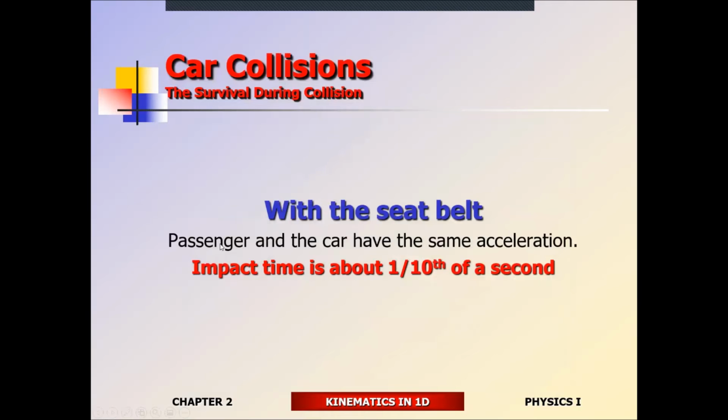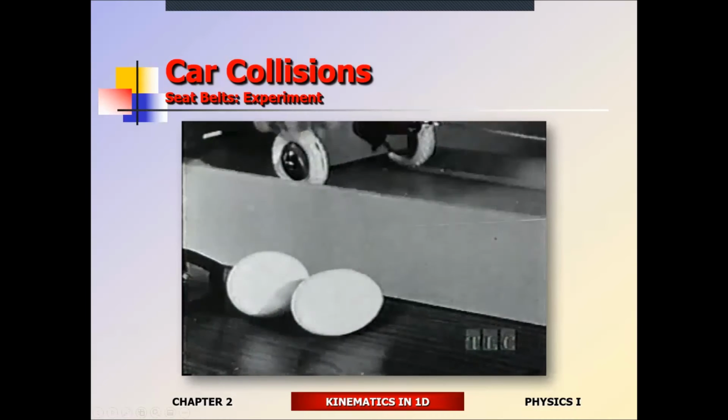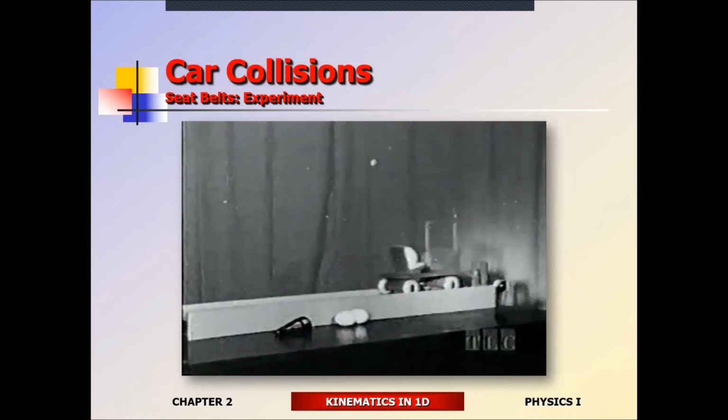So with the seatbelt, your impact time is the same as the car's. At reasonable speeds, at 40 to 50 or 60 miles per hour, the cars are designed to be survivable. The impact is survivable. All right, so it's going to be around 20 Gs. Without the seatbelt, your impact time is going to be much lower. 6,000 miles away, Swedish engineers came up with the same answer.